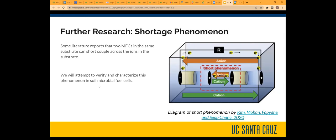One of those quirks I mentioned earlier that makes it hard to put MFCs in series is something called the shorting phenomenon. It's been reported that in wastewater microbial fuel cells, multiple MFCs in the same substrate, the wastewater, may short across the ions in that substrate. This, of course, is going to make it difficult to place multiple microbial fuel cells close to each other, for example, if you wanted to stack them in series. So our lab will be attempting to verify if this phenomenon occurs in soil microbial fuel cells, and if it does, to characterize when this phenomenon occurs so we can prevent it.